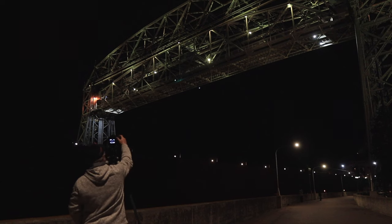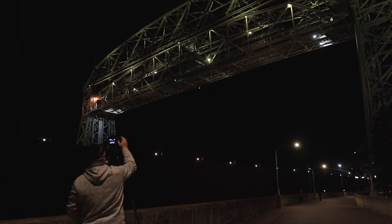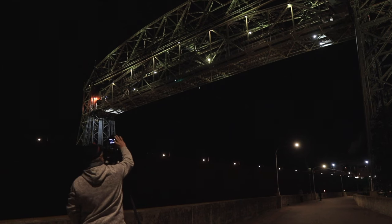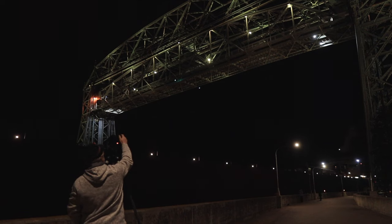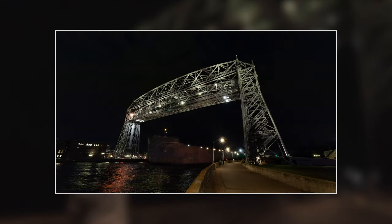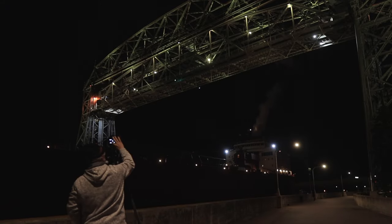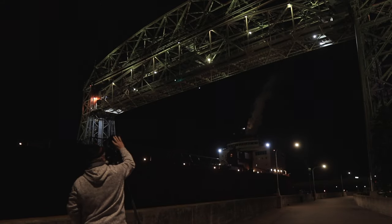To compensate, I doubled my shutter speed on the fly to 1/4 of a second. But I didn't realize until I got home and edited these photos that I failed to adjust my aperture or my ISO, and every resulting image was too dark and beyond saving. In addition, I was too close to the subject for the angle that I chose to shoot.